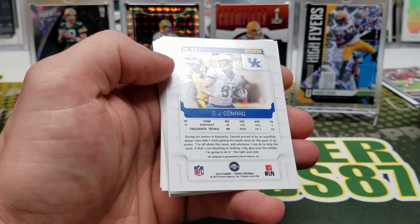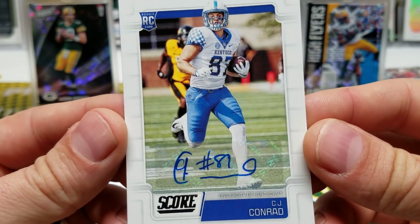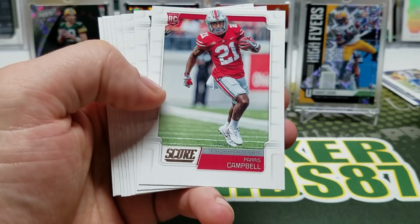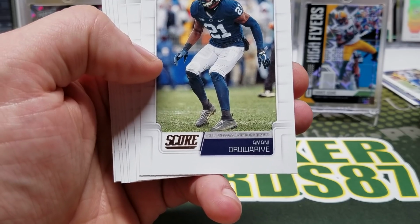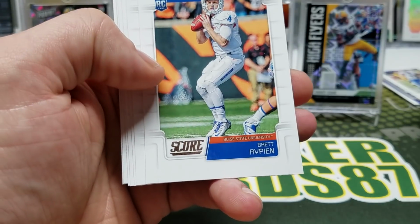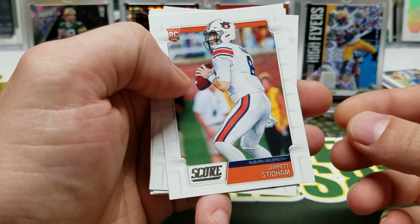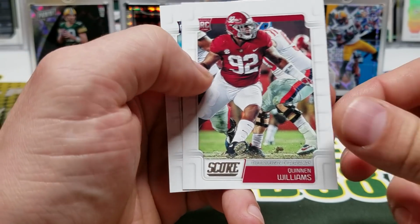All right, looks like we have our second autograph, C.J. Conrad from Kentucky. C.J. Conrad. All right, Mac Wilson, Parris Campbell, Amani Oruwariye. Brett Rypien. Rock Ya-Sin. Woo. All right, Jarrett Stidham. Jaquez Patrick. Jeffery Simmons. Quinnen Williams.